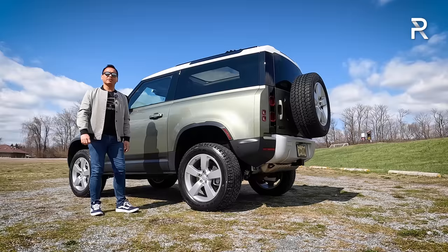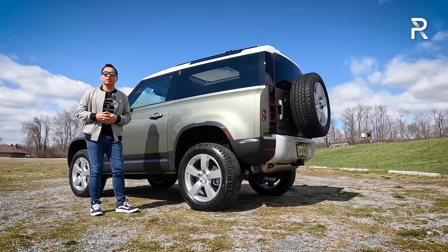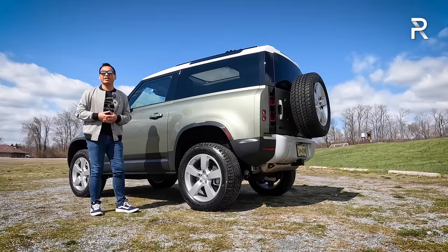$66,000 sounds like a lot of money, but I have tested several versions of the Wrangler and the Bronco that are also around $65,000. Now, granted, those are four-door models. Keep in mind, if you want to get this as a four-door, it'll be right around $70,000, which again is still not that much more expensive versus the Ford and the Jeep. Granted, this vehicle doesn't have the ability to give you that full open air experience, but with its improved road manners, greater refinement, greater luxury, and greater tech features, I'd argue that it's probably worth those small little compromises.